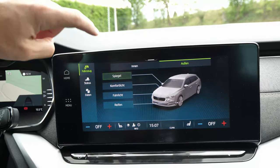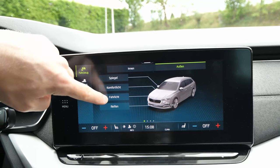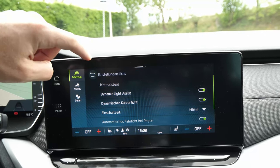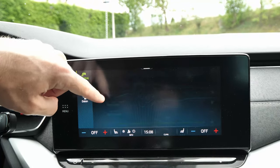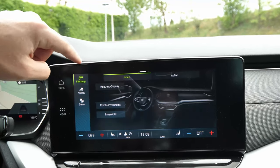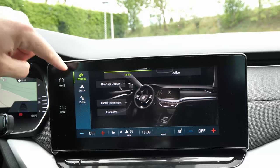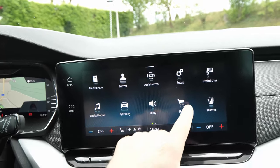Also here you can see information about the car, and you can change different settings, the lights and the way you want to set it, inside, outside, the head-up display. So you can change different settings on the head-up display right here. It's pretty simple. I don't want to get into detail because I will make a full review of this multimedia system just for you guys.